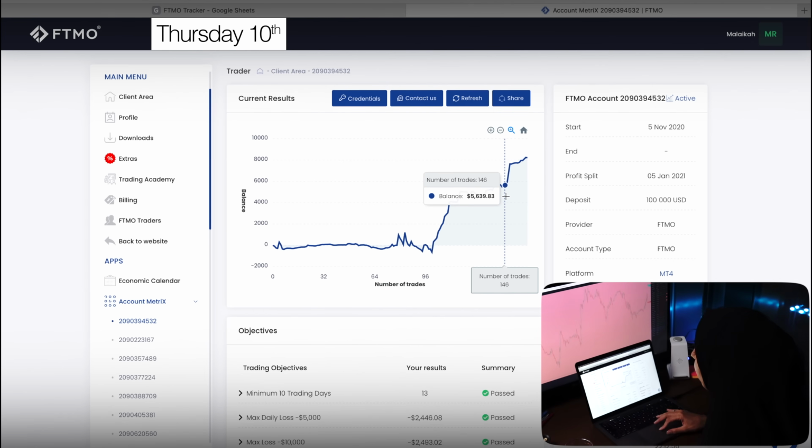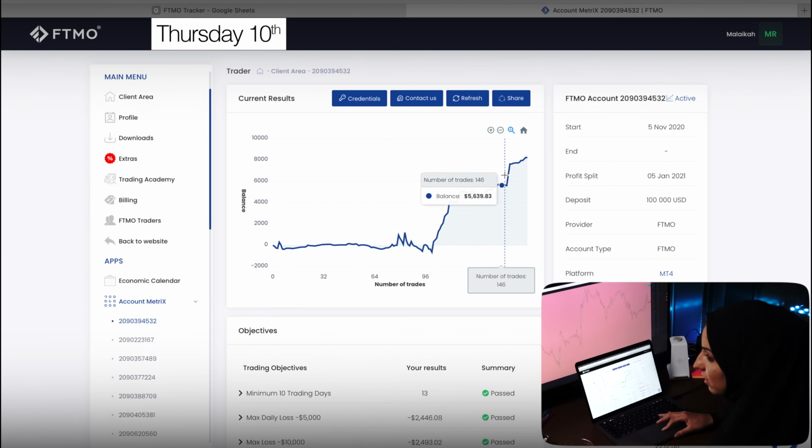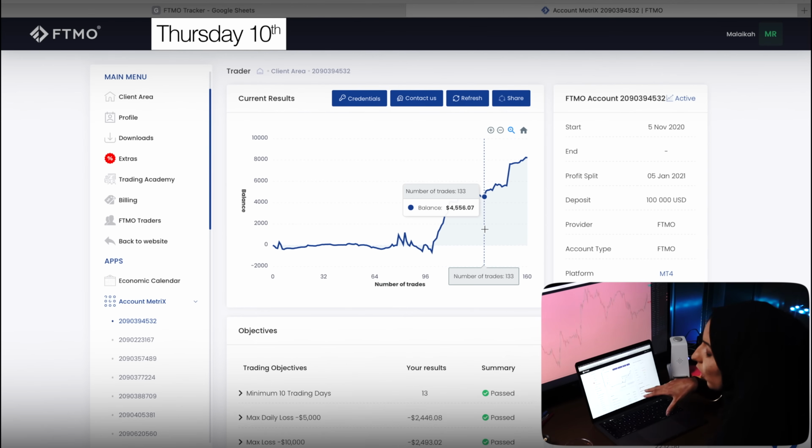And this account where you guys can see the 5% I withdrew and the 3% that I was able to gain, these trades were actually taken just on Thursday this week. So now I'm just going to get straight into my trading log and show you guys all the trades that I took and get into my deeper analysis for this.